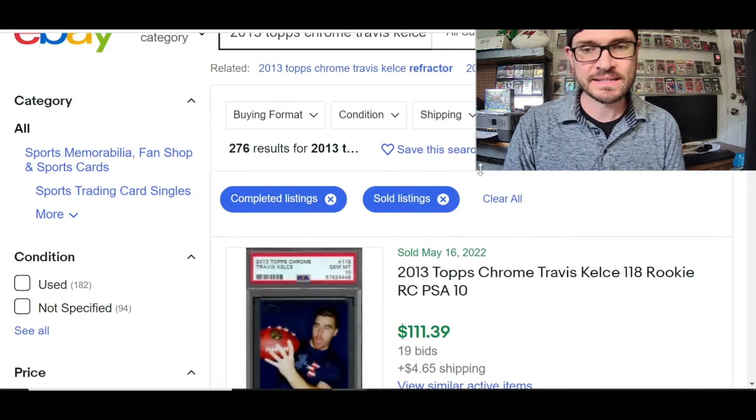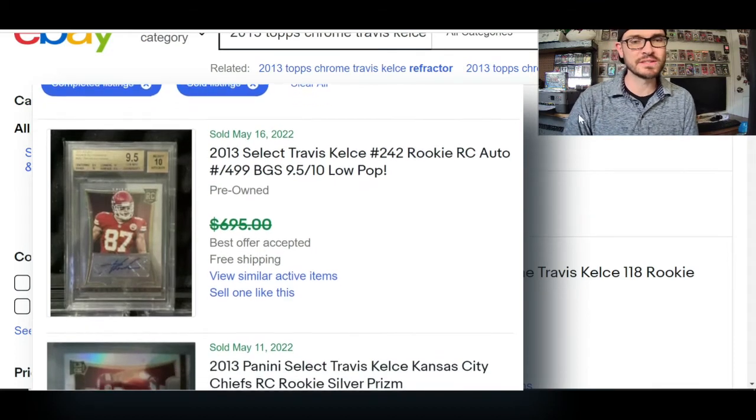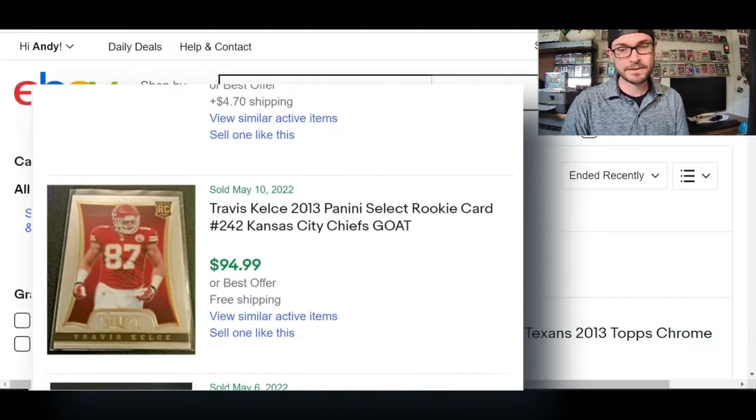Not one more thing about Travis Kelce is that 2013, his rookie year, is the first year that Select was manufactured. So you love to see that it's a first-year product. There is a little bit of additional liquidity and collectability around first-year products like that.